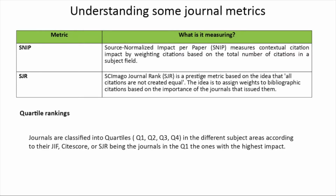SJR is based on an analysis similar to Google PageRank. The citation received from a very high journal with a higher impact factor has more influence. A citation coming from Nature is more important than a citation coming from a journal in the lowest part of the impact factor list. They measure the citation.